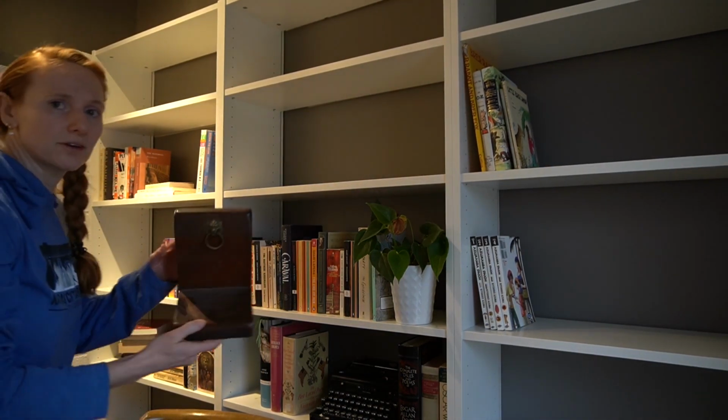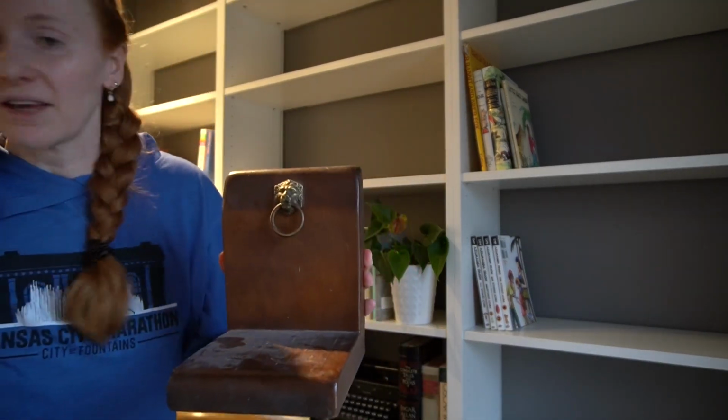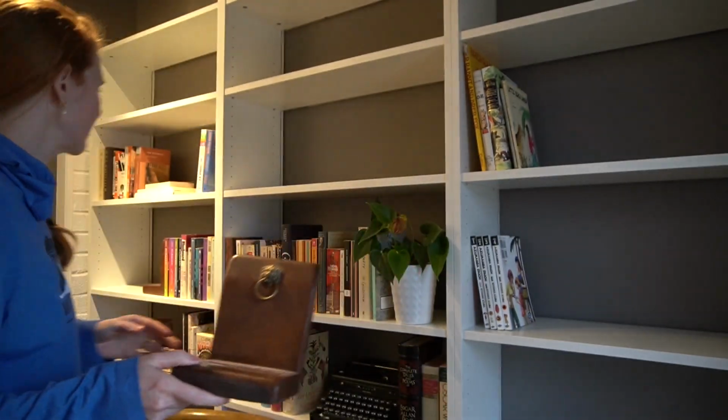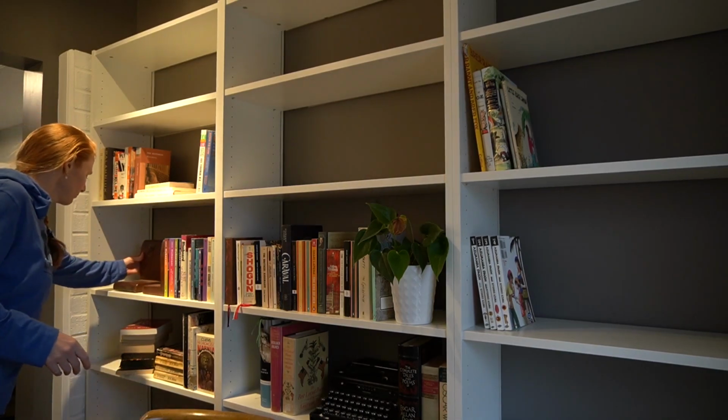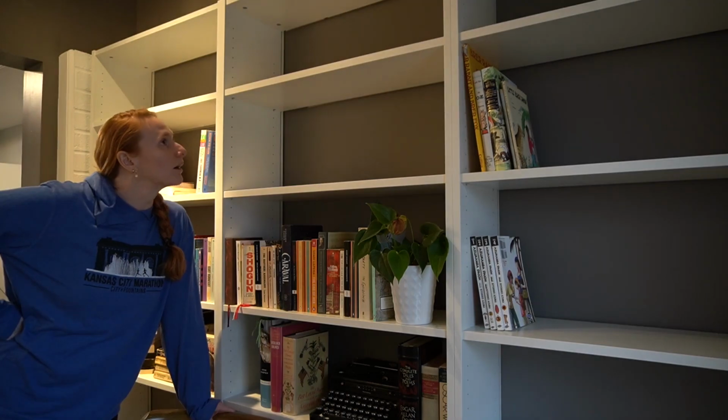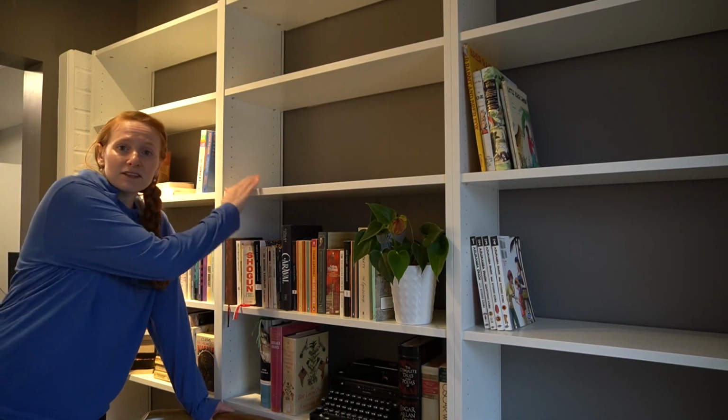I have other interesting bookends that I need to bring in here, too. This one's kind of dusty, actually. And they're just kind of trinkets, knickknacks that I find around the house. I'm also going to put in here just to make it more interesting. So this is it so far.